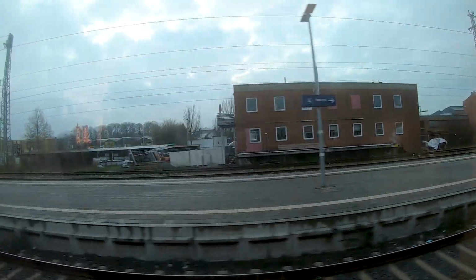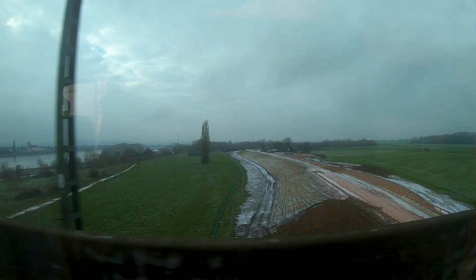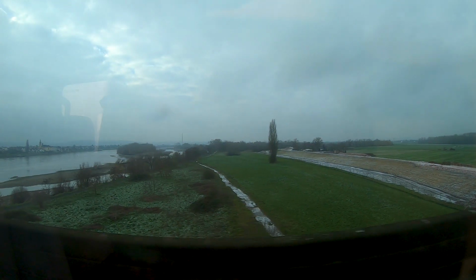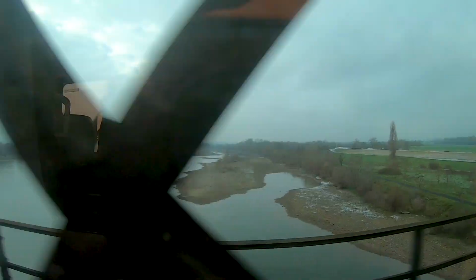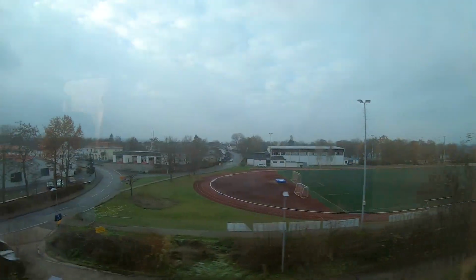Shortly before arriving in Koblenz, we are crossing the Rhine on the railway bridge of Urmitz and going back to our original route. So to conclude, also the East Rhine Railway is a very nice railway line, very scenic, in my opinion at some points even more beautiful than the West Rhine Railway, at least at the area between Koblenz and Bonn. So if you have the chance to ride this line, do it, it's worth it. It's a very nice train ride with a lot of beautiful views.